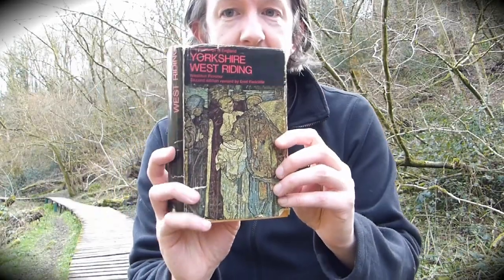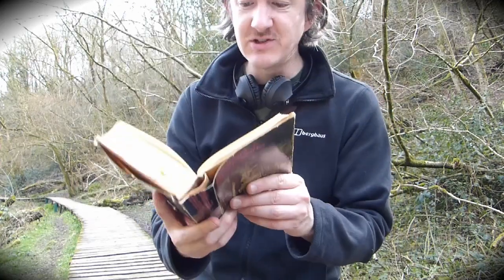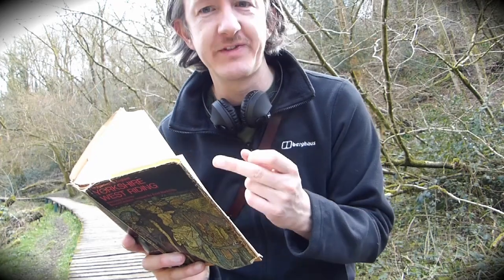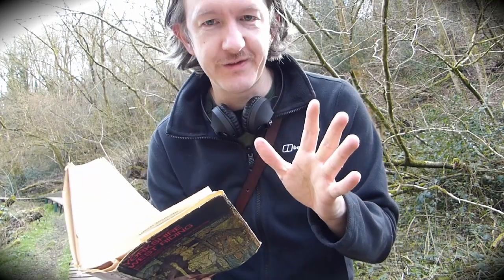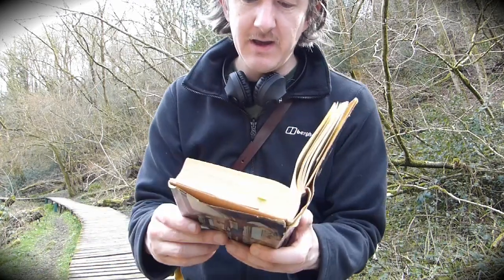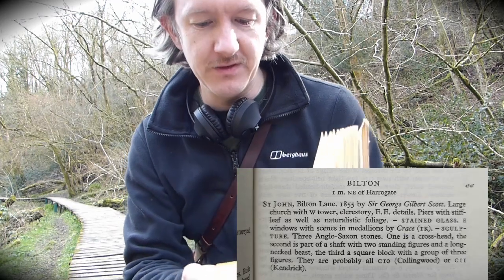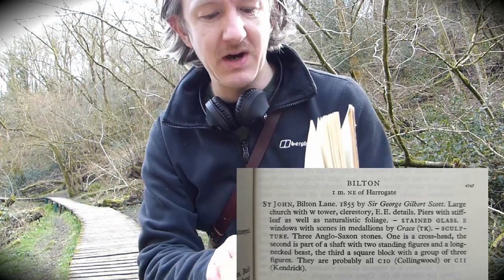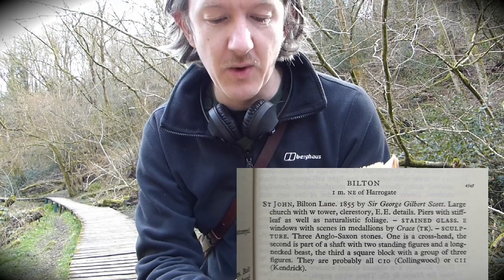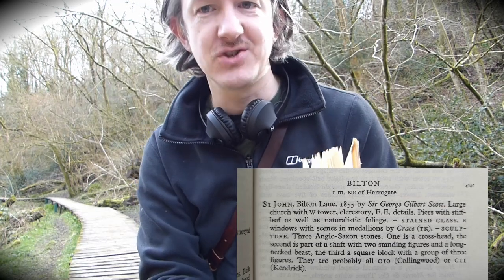Now here I've got the Pevsner's Guide for the West Riding, one of the old editions, and it occurred to me, I remember reading something about St John's Church in Bilton. Now bearing in mind that this was written decades ago, a very long time ago, it actually says that inside the church there are 3 Anglo-Saxon stones. One is a crosshead, the second is part of a shaft with 2 standing figures and a long-necked beast, the third a square block with a group of 3 figures. They're all probably 10th or 11th century.